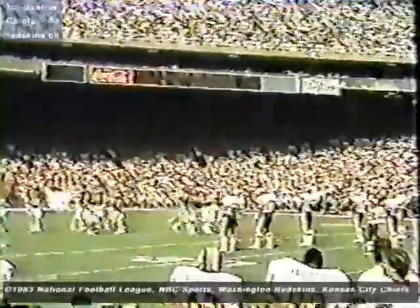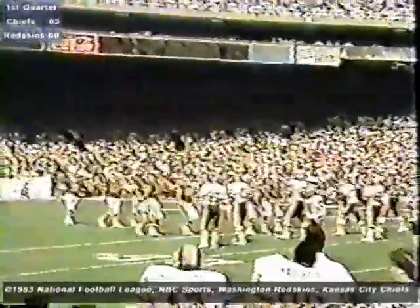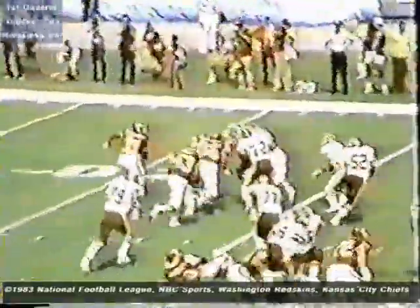San Francisco and St. Louis are now tied at 7-7 in that ball game. 1st down, Kansas City, their own 26-yard line. Chiefs lead 3-0. Here's Jarrell Thomas, turns the corner, and is out of bounds on the far side at around the 33-yard line. Neil Olkowitz was there for the defense, a gain of 7, so it'll be 2nd down and 3.